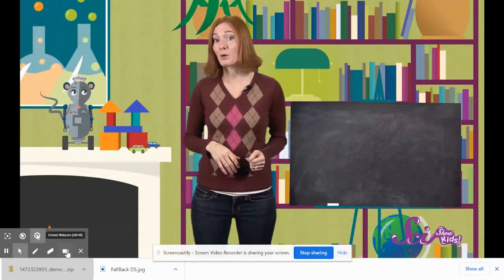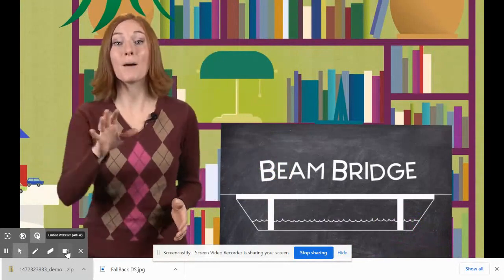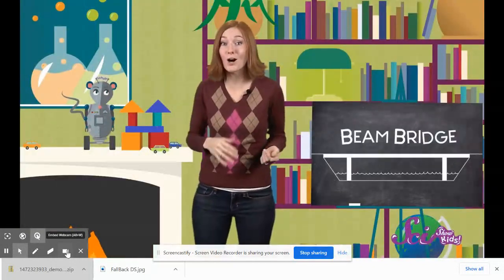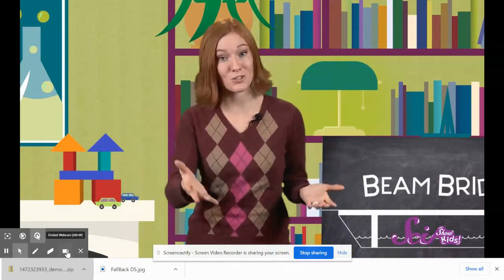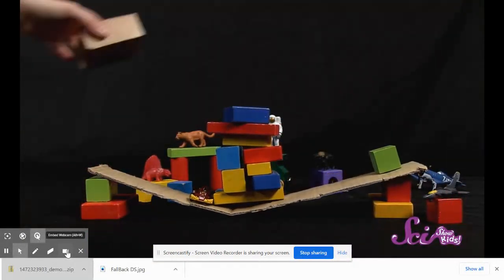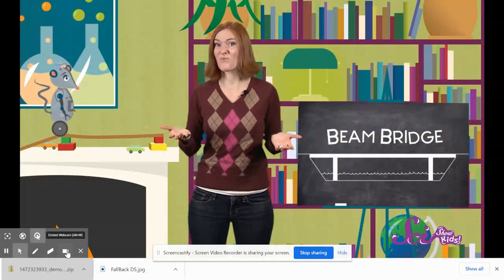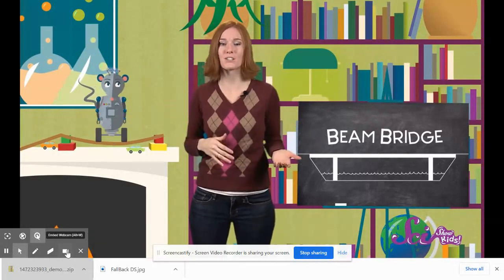One very simple kind of bridge is called a beam bridge. When we say simple, we really do mean simple. A beam bridge can be just a log that you use to walk across a stream, or a long strip of cardboard between two short blocks. That's a beam bridge too. All bridges can hold a certain amount of weight, but what happens if we put too much weight on a beam bridge? Let's find out. It collapses. So a bridge that carries trucks and cars, which are very heavy, would have to be stronger than a bridge that carries bikes or people on foot, which are lighter.